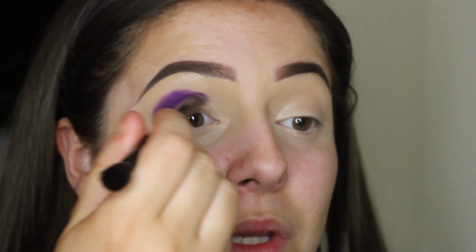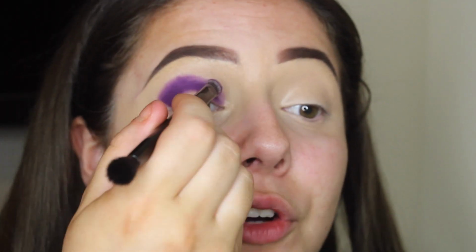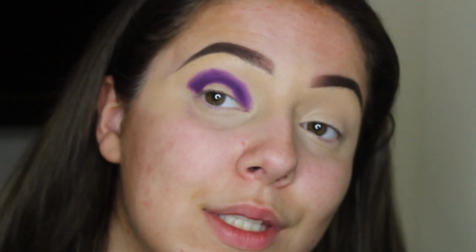To be honest, that is a really vibrant purple, probably the best purple eyeshadow I have. I am going to be doing a half cut crease as always. So yeah, as you can see, I've literally taken that all the way along my crease area. Okay, so I've packed that colour on both of my eyes. I know it looked absolutely crazy.